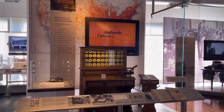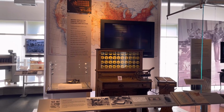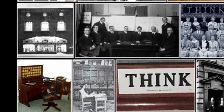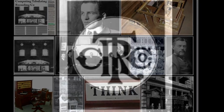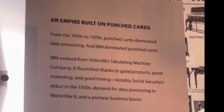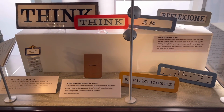This machine allowed the 1890 census to be completed in 6 years, and it saved the taxpayer $5 million. In 1911, Hollerith's company merged with 2 other companies to form the Computing Tabulating Recording Company, a company that led the world in data collection for many years, and that you know today as IBM. And that punch card technology continued to dominate for over 80 years.